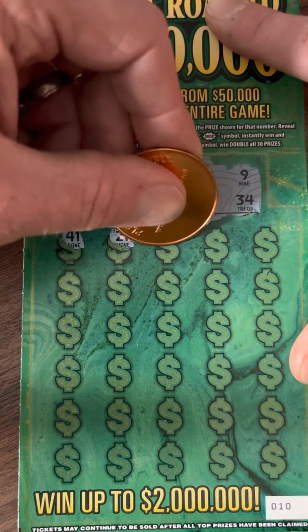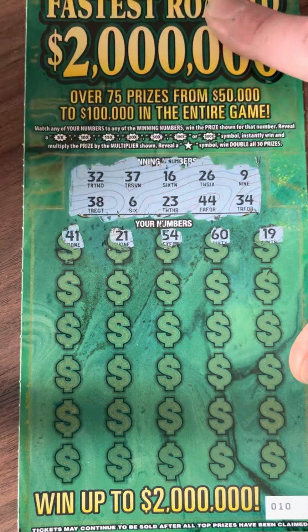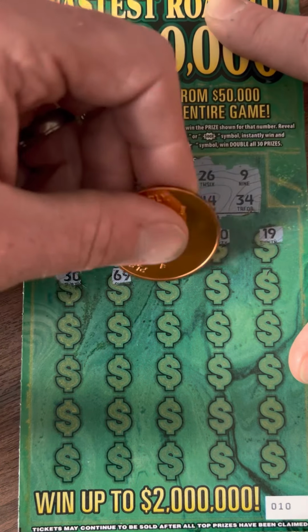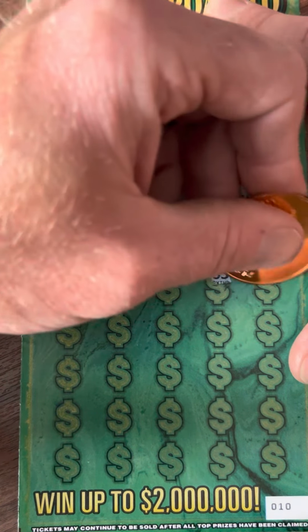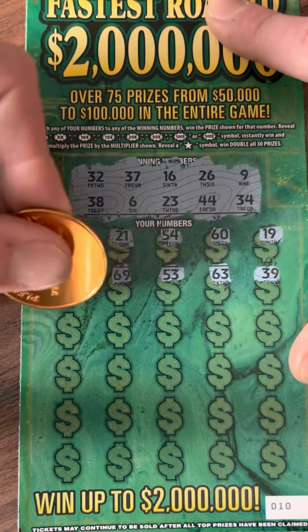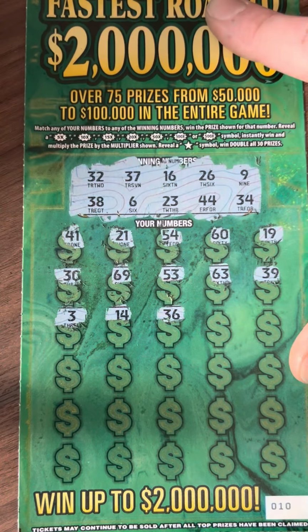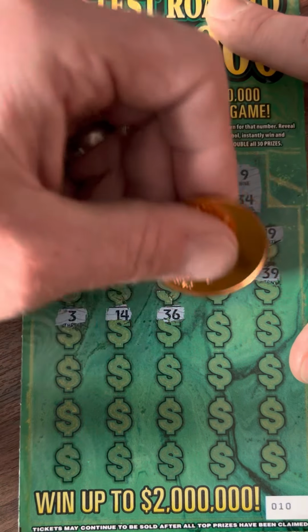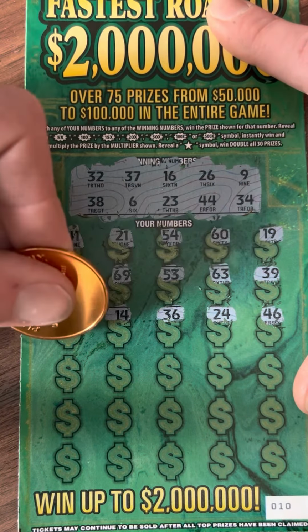41, 21, 54, 60, 19, 30, don't have any zeros up top, 69, 53, don't have any 50s or 60s up top, 39, got one off. 3, we got a 6 and a 9, only low numbers. 14, 36, got 37, 38, 34, 32. 24, one off, we got 23, 26, 46.